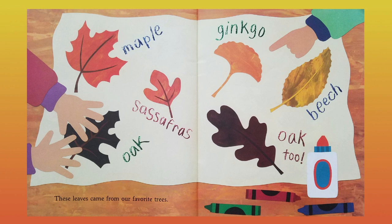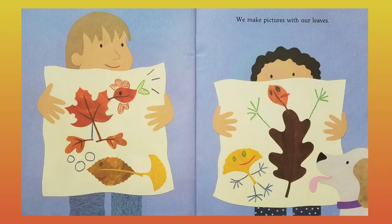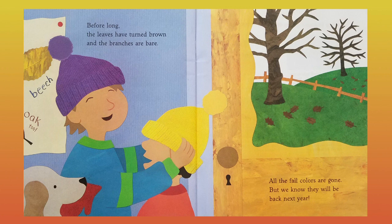These leaves came from our favorite trees. We make pictures with our leaves. Before long, the leaves have turned brown and the branches are bare. All the fall colors are gone, but we know they will be back next year.